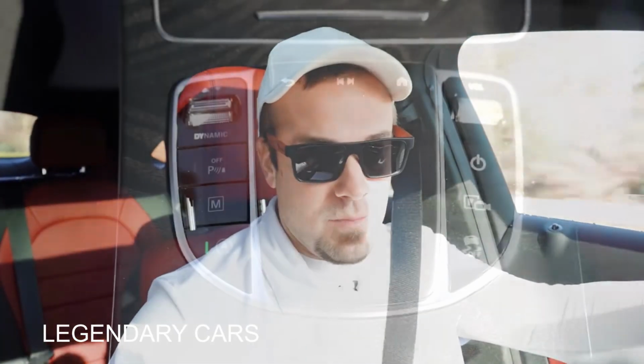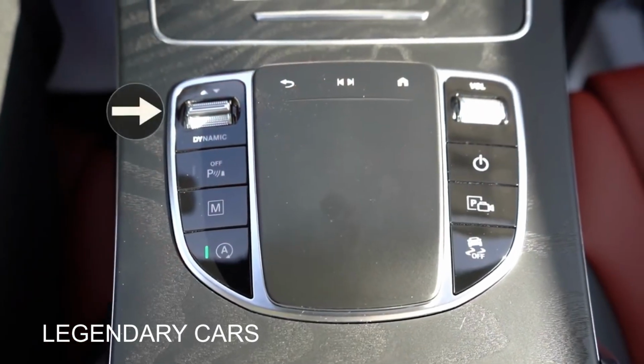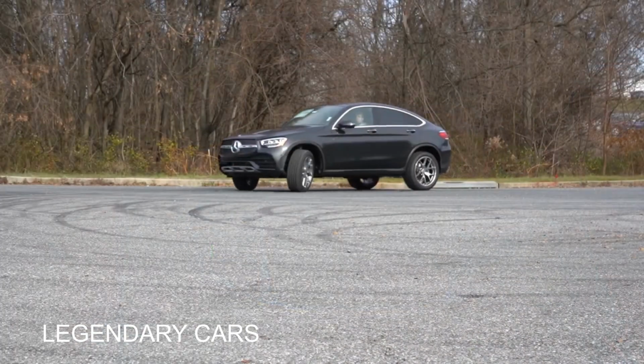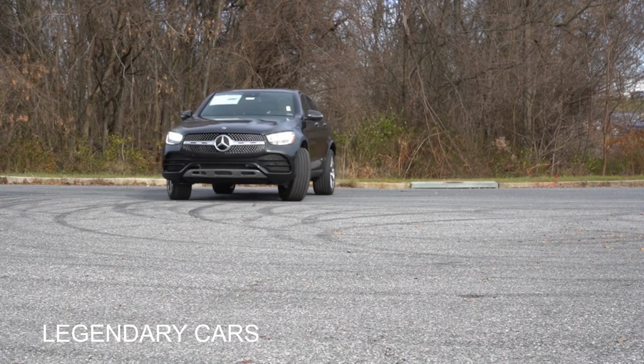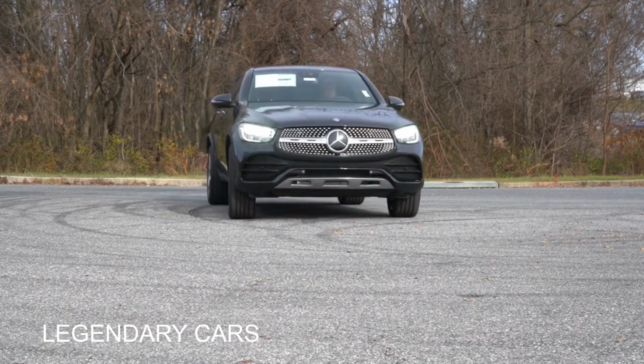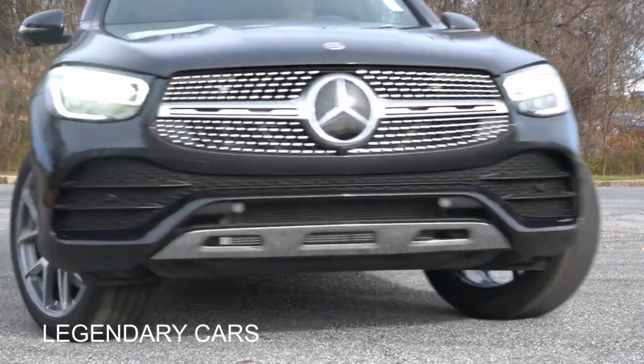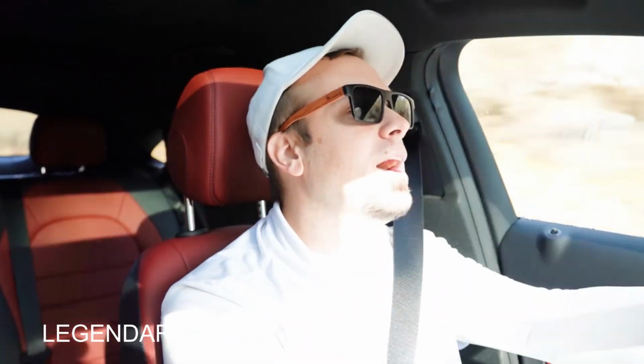Before we do any kind of fun acceleration or paddle shifter test here in the GLC 300 Coupe, I wanted to mention to you guys the drive modes. There's a little toggle switch labeled dynamic. It stands for dynamic select. When you press that up and down, essentially you got eco, comfort, sport, sport plus, and individual drive modes, adjusting things like the shift points, the throttle responses, steering sensitivity, and the eco start stop system as well.